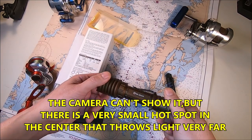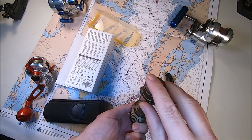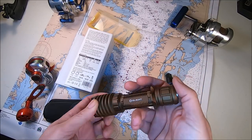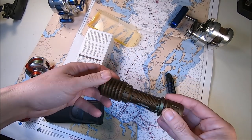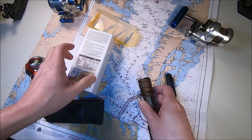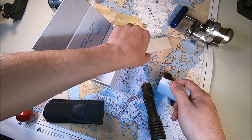It's also a tactical light, so you can use it with your weapons if you like. It has a magnetic pressure-sensitive switch here, so you can put a remote switch on for a weapon. Great for police, great for security, home use, search and recovery. Great, great light. It's got a magnetic charging. I'll show you some of the goodies here real quick. Thanks for staying with me on this.